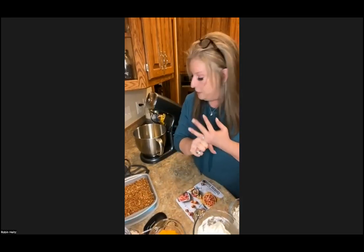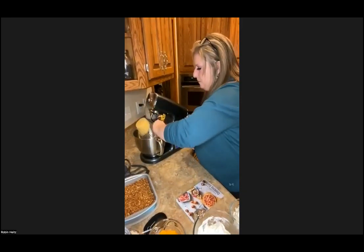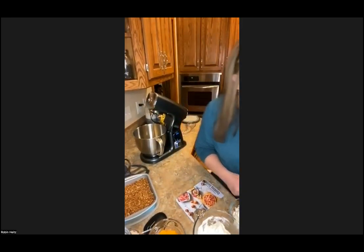Second part is the cream cheese filling. That's the fun part. Okay. So we're going to do 8 ounces of cream cheese, which needs to be softened, and a half cup of sugar. If you want to do keto style, you can substitute it out for a stevia. And then a can of crushed pineapple.